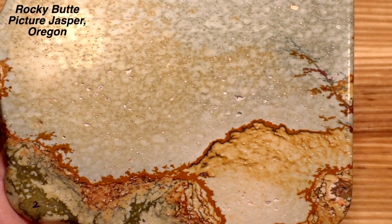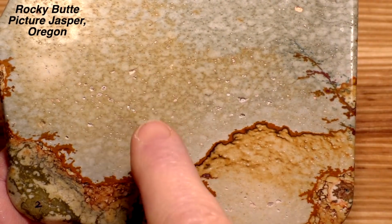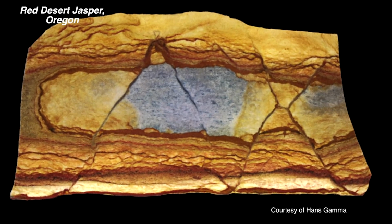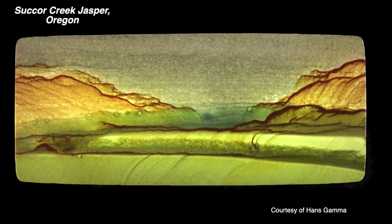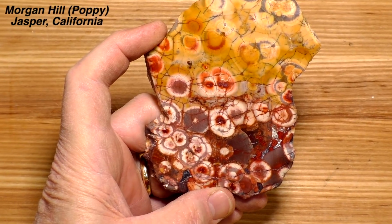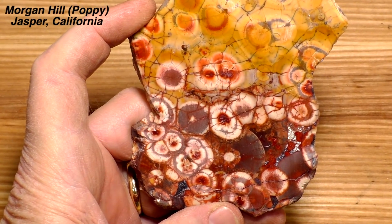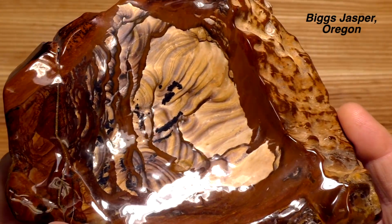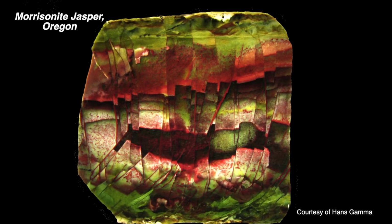So let's talk about Picture Jasper. Picture Jasper is not only colorful like most other jaspers, but it gives us a picture. It sort of tells us a story. It says, like, check me out, man. Look at my rolling hills and my mountains, sky and lakes, trees. And did I mention sky? Well, the basic story is about the same for most pieces of Picture Jasper, but it's the variation that really keeps us coming back for more. Picture Jasper is so fascinating that eventually you stop looking at it as a scene from nature and more as a work of art. You'll see what I mean in a minute.